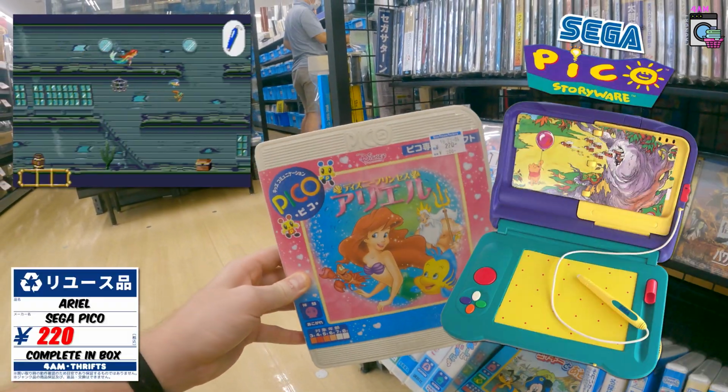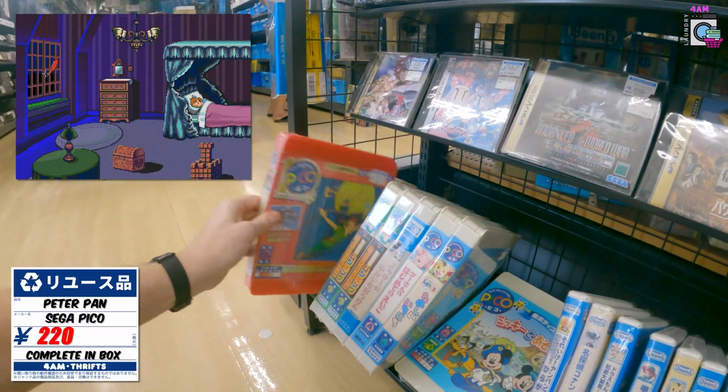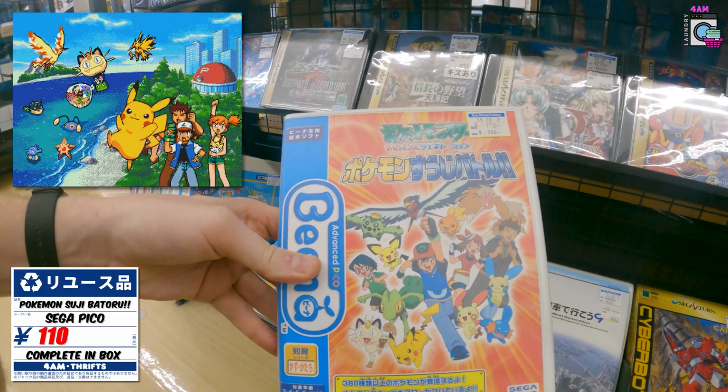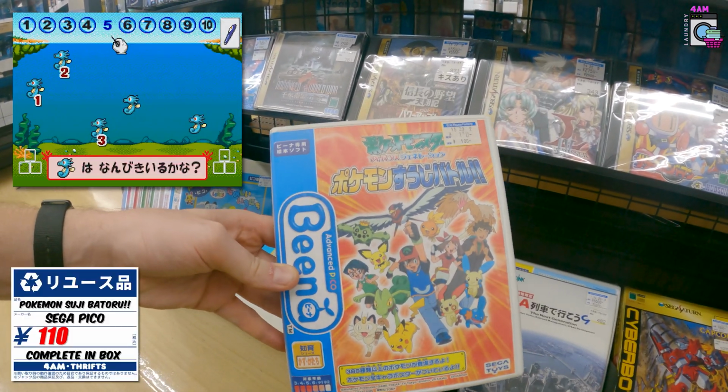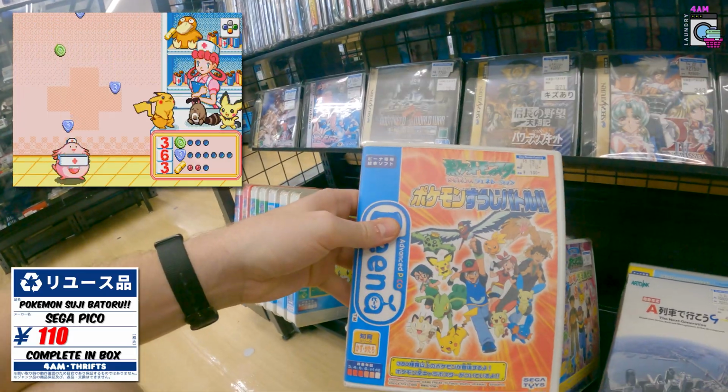Sega Pico is like a kid's console, so we've got Ariel, we've got Peter Pan, and then we've got Pokemon for 110 yen for Advanced Pico. Huh? Come on now, this is a Pokemon puzzle learning game.